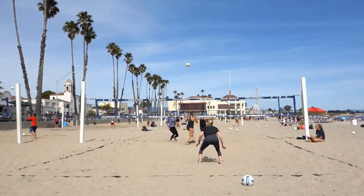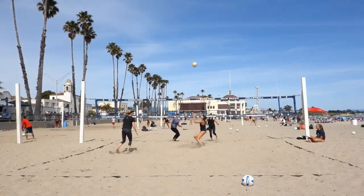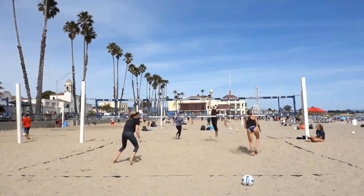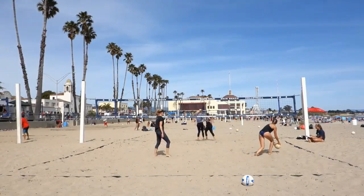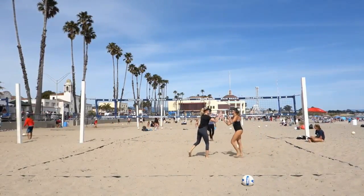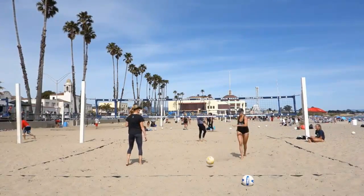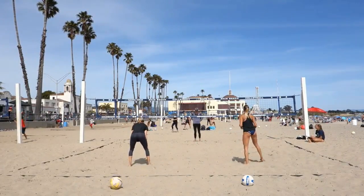So Ola is a knockout server, but I didn't like the way she was serving. I thought this was a more effective serve for her. I like that pull, Aggie. Your feet are much better. So that's a good shot, but I like the pull. Notice the inside step. That's the step close footwork that we just started talking about. I like that inside foot footwork.